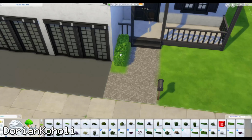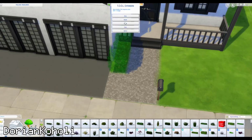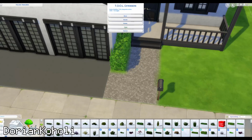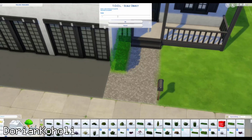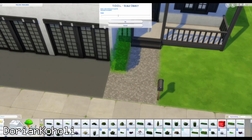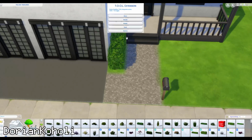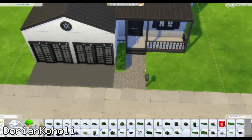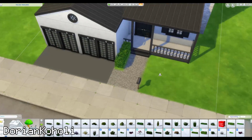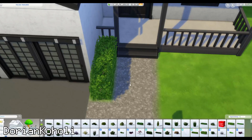Let's do this. Scale 0.8. Scale 0.7. So for those who don't know, this is what I have up on the screen now. This is a mod. It's called Tool. I think it's take objects off lot is what it stands for. Basically, its original intent was, because you have your lot boundaries right here, to allow you to move objects off the lot, so that way you can build out the world a little bit more. But it's actually really handy and gives you a lot more control over the objects in the game as well.